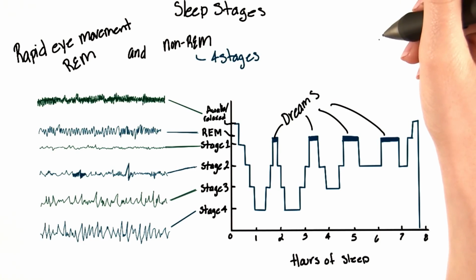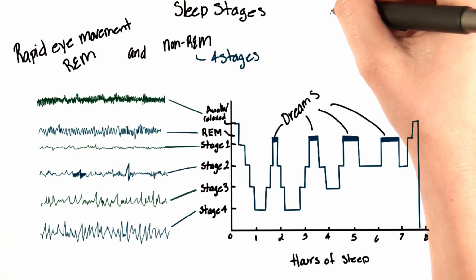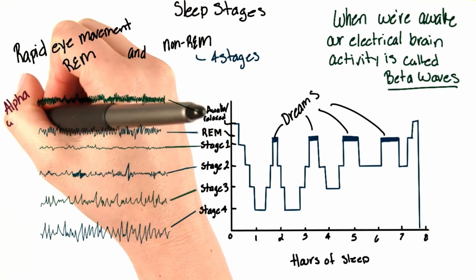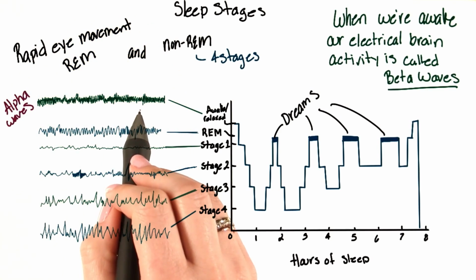Now, scientists have used EEG machines to record our brain waves while we sleep and while we're awake. When we're awake, our electrical brain activity is called beta waves. However, when we're relaxed, our brain activity slows to alpha waves, as you can see here. This is when we become kind of drowsy.